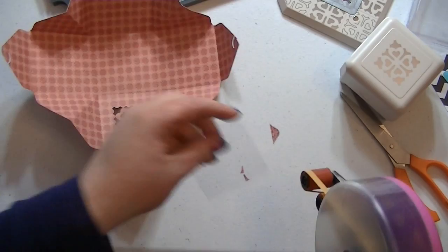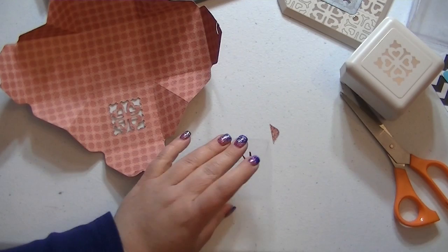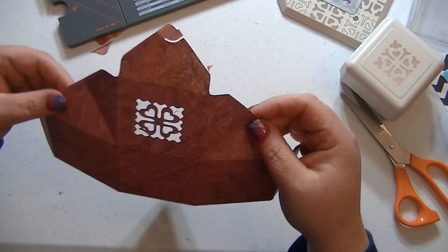And just put some adhesive around the edges, and stick it on there. And now you have a little window.